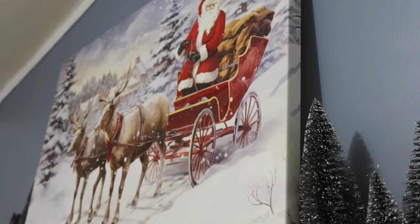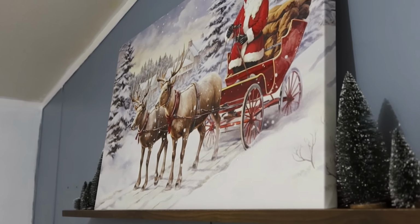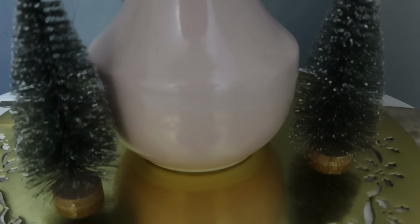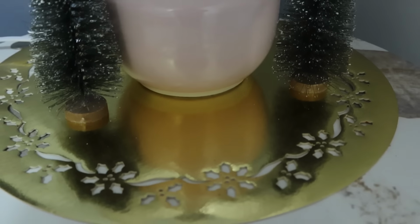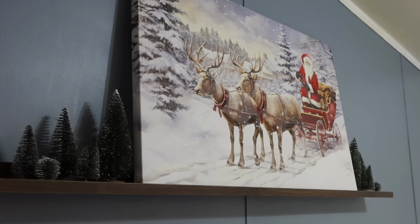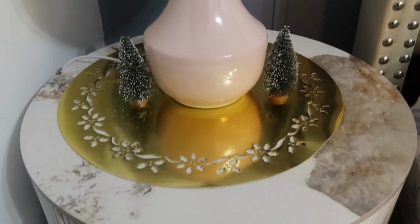But this is how the bedroom looks right now. Funny thing is, I forgot that I bought decorative pillows. So I will actually show y'all that a little bit later on in today's video. But before then, we are going to get started on the bathroom.